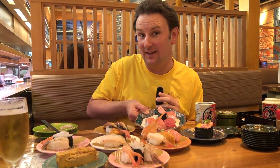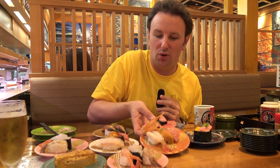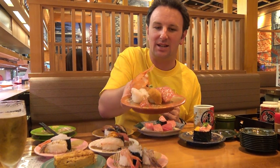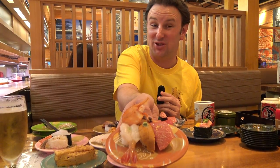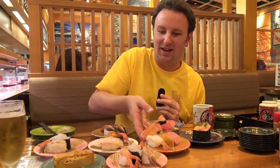This one is the five pieces of tuna, different ways. This one is otoro, and notice this one has gold flakes on it. Specialty of Kanazawa, along with the uni and the sweet shrimp.